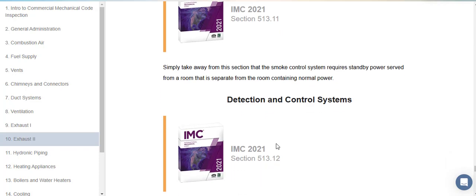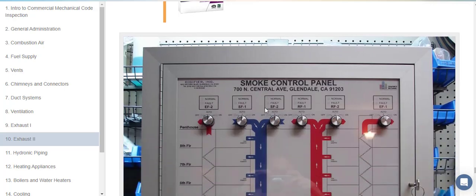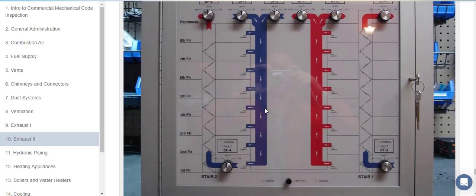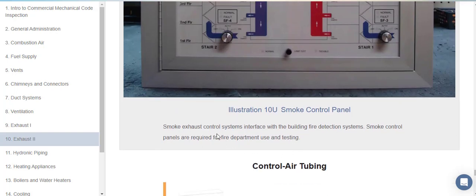Detection and control system, International Mechanical Code 2021, Section 513.12. Illustration 10U, smoke control panel. Smoke exhaust control system interface with the building fire detection system. Smoke control panels are required for fire department use and testing.